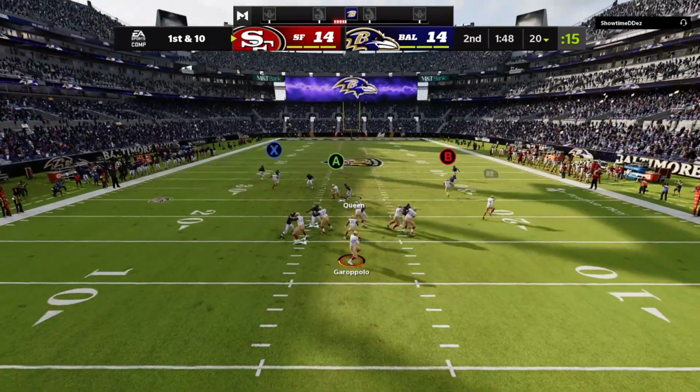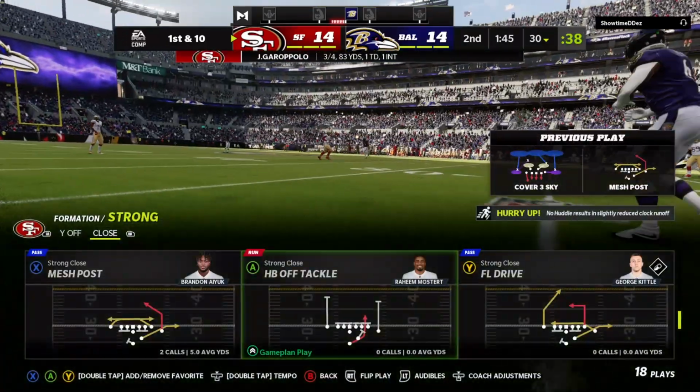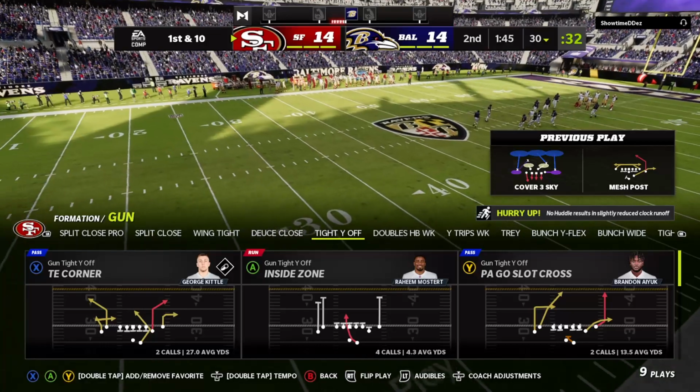So after the INT, it's Garoppolo. Completes it to the tight end, Kittle. And he'll be out of bounds near the 30. In fact, right on the 30. Give him 10 yards there, and about by the nose of the football, he's going to have a first down.